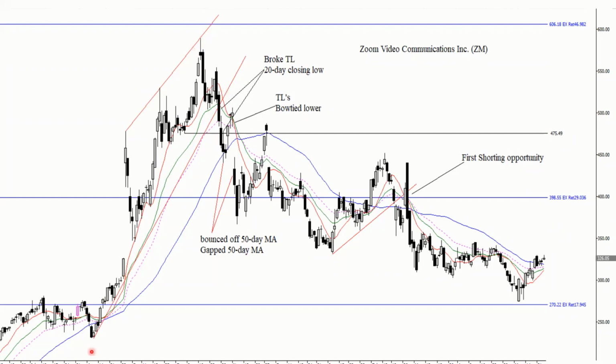And what did we do right here? This is a big factor for me. We broke the trend line. Breaking a trend line after a massive run, you take it from the beginning of that run, you break the trend line, and that's breaking the back of this trade. And it's very, very hard for a trade like that to recover. But what happened one day later?